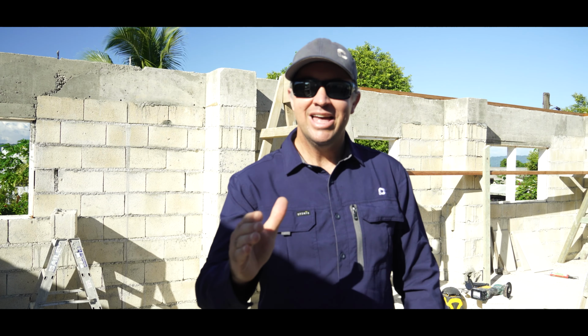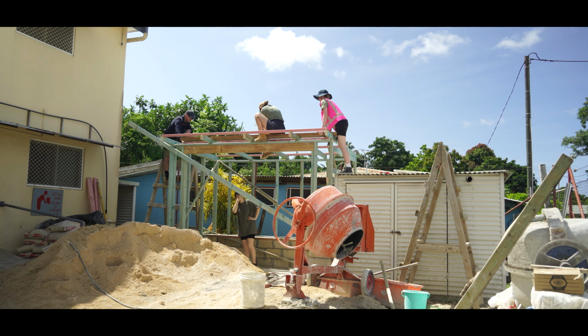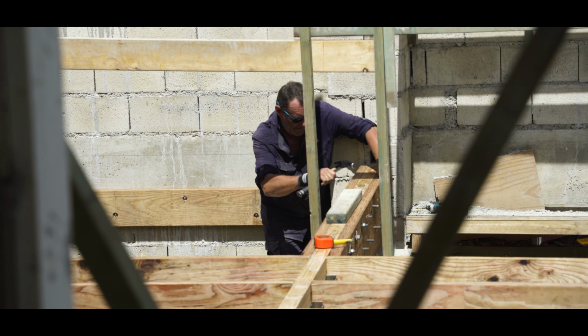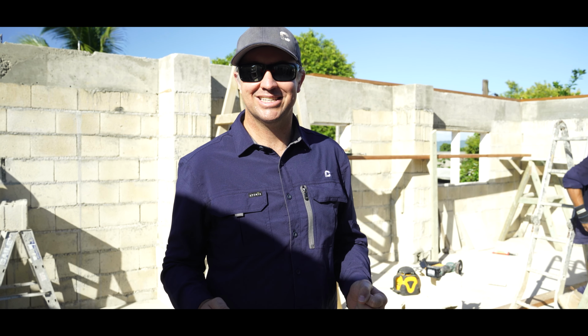What I will say though, is that the team who have been here have been absolutely amazing, persisting through relentless heat and through all sorts of activities going on in one small location. So a real credit to each and every team member for the passion that they put into this project.